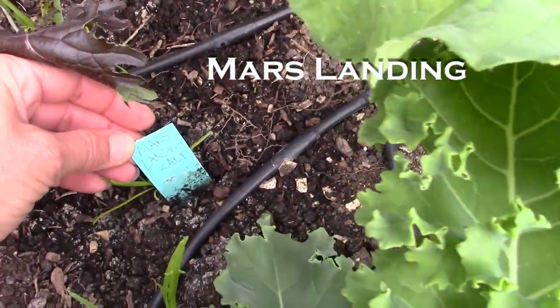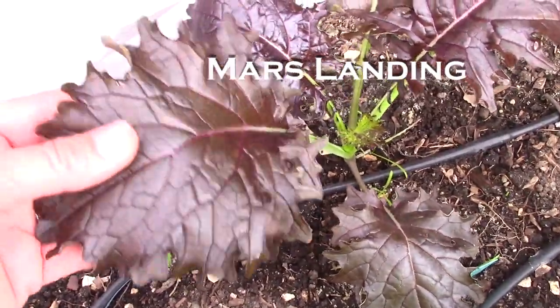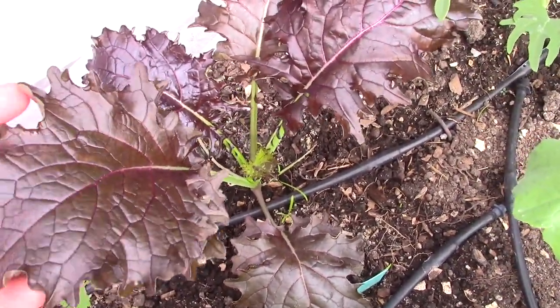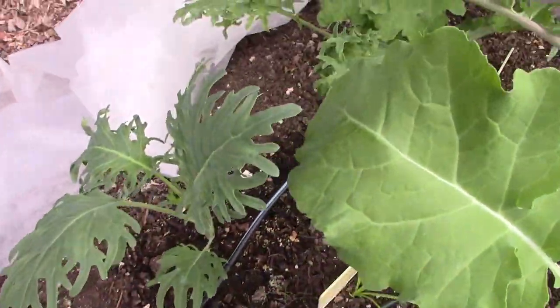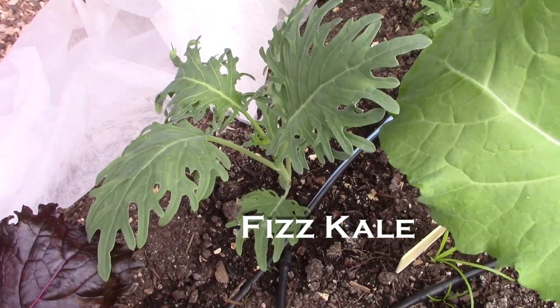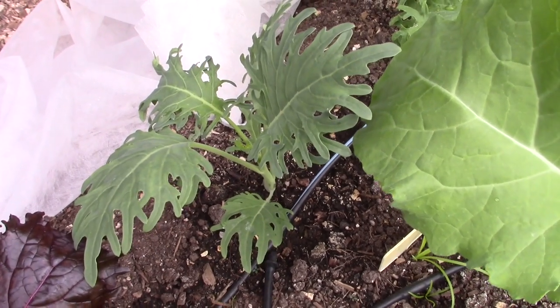Next one over, this is a first for me that I'm growing this year. It's called Mars Landing, and it is gorgeous. Purple, purple, purple. Can't not grow it. I can't help but grow this kind of kale. It's just too pretty. Next one over, this is Fizz kale, and you can see the leaf is very different. Mostly looks like a house plant, but it's really interesting and different, so I'm growing it.